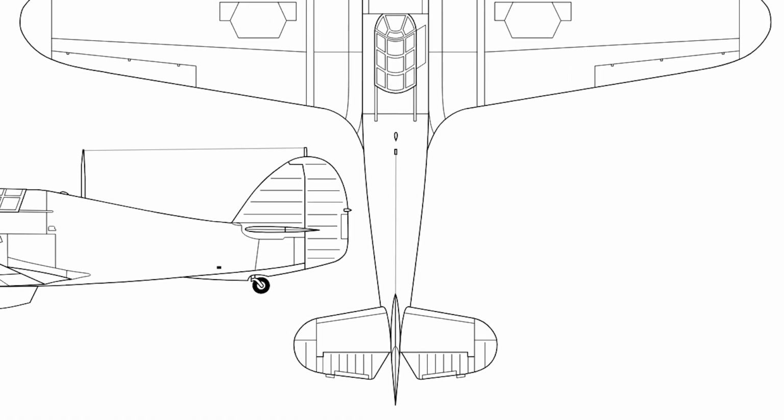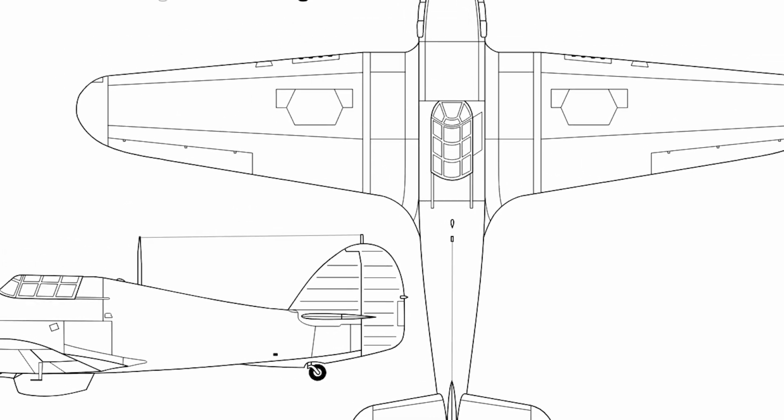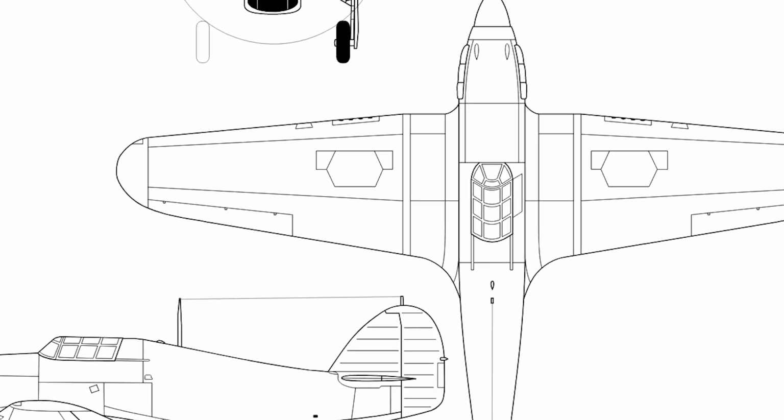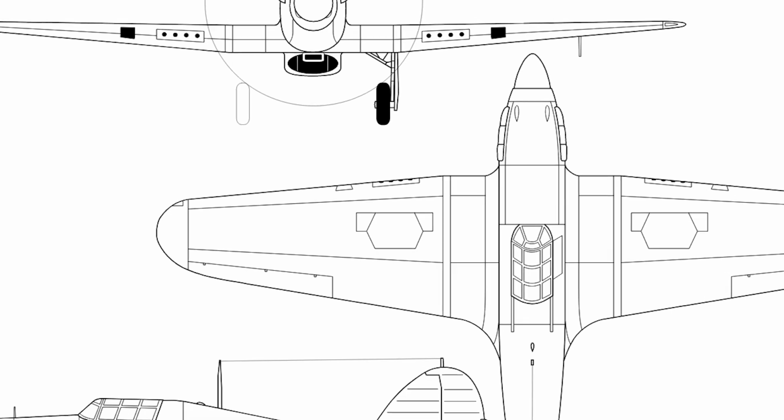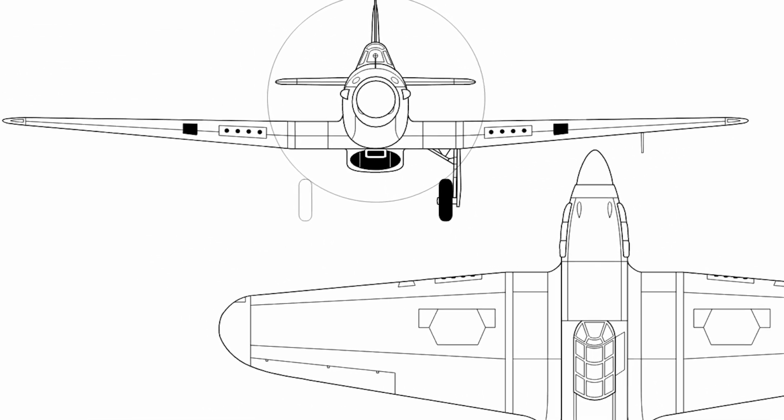Changing times. The Hawker Hurricane was conceived as early as 1933, at a time when monoplanes were considered not merely unorthodox but highly risky. Nevertheless, the revolutionary model was designed to be Britain's first modern monoplane fighter.